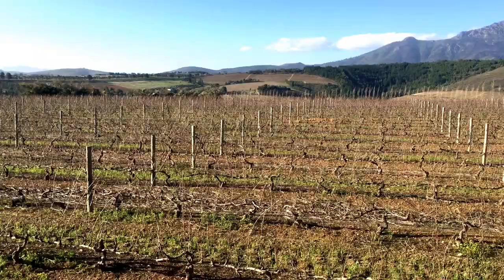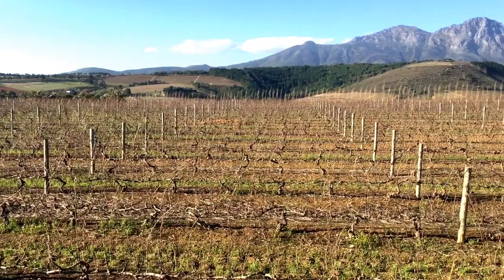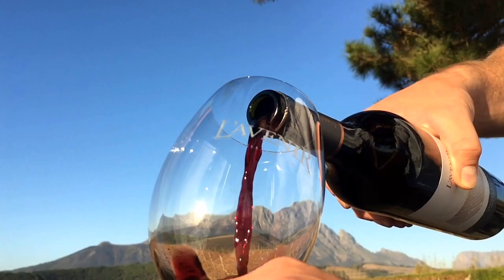Our beloved block number 2 is situated on one of the decomposed shale ridges running from the Simonsberg mountain at the back of me. That actually makes it quite exquisite to farm Pinotage up here. It gives a lot of fruit intensity, and you can definitely see it when the wines start to age. The wine keeps its primary fruit much longer than other wines will do.